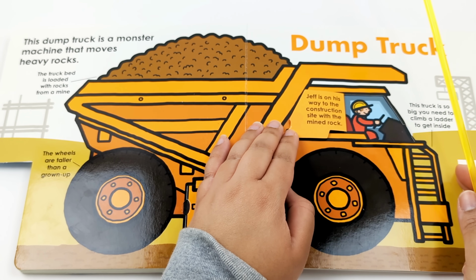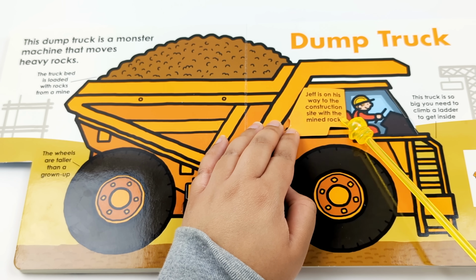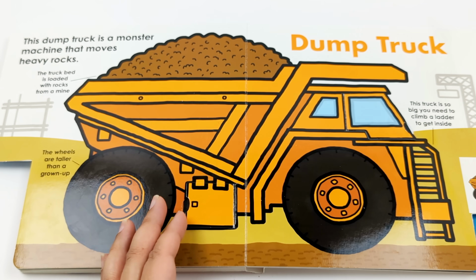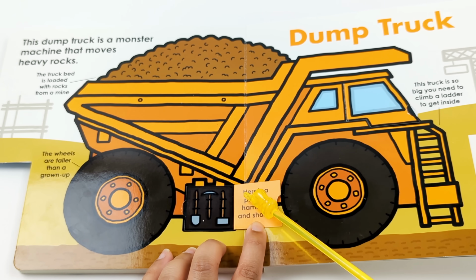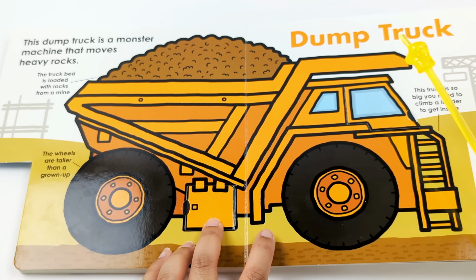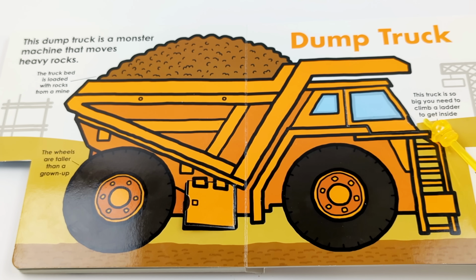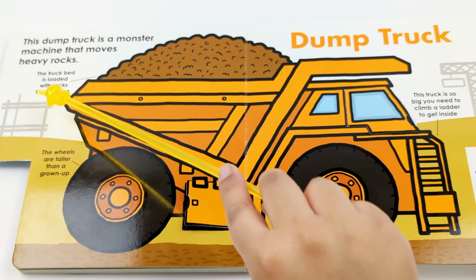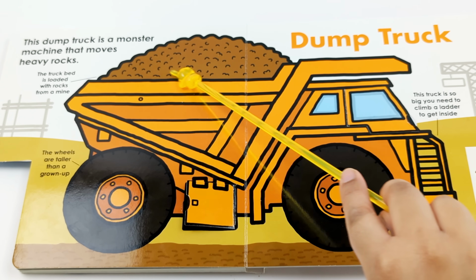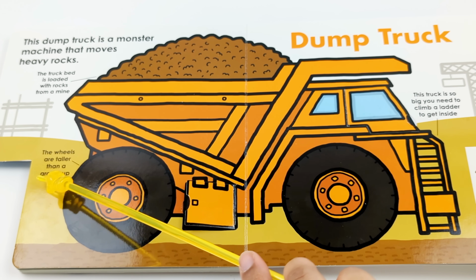Let's see what's behind here. Jeff is on his way to the construction site with the mined rock. Here's a pickaxe, hammer, and shovel. This truck is so big, you need to climb a ladder to get inside. This truck bed is loaded with rocks from a mine. The wheels are taller than a grown-up.